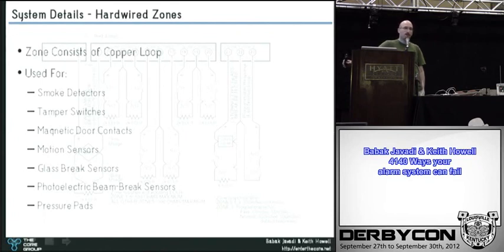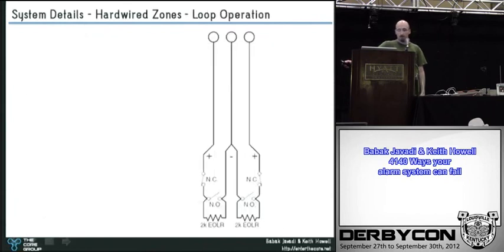And also pressure pads. So you can actually buy these little pressure pads that you can hide underneath your carpet. So if someone walks over a threshold that weighs more than 20 pounds, then it'll set off an alarm as well. So these are all things that connect via hardwired zones. Loop operation is pretty straightforward. It's a current sensing loop. So once the system goes armed, it detects the amount of current flowing through that loop. And if the amount of current changes up or down, then it triggers an alarm condition.